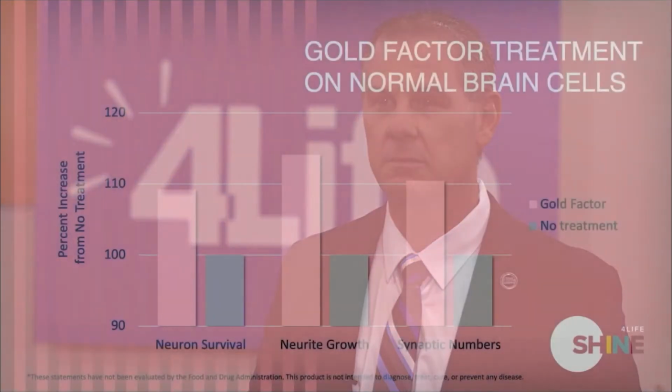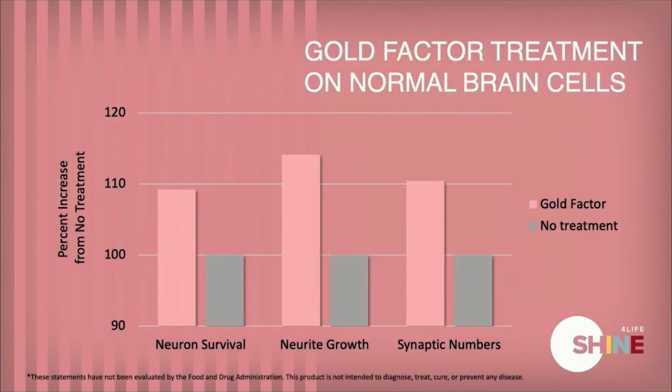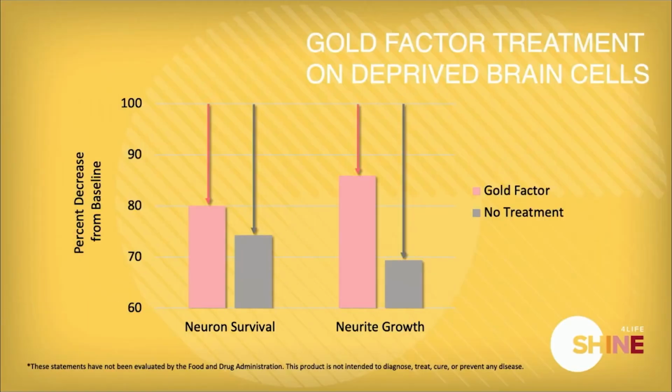As you can see from the chart, under the conditions of normal brain cell growth, there was a significant improvement across all measures of neuronal maintenance. That is demonstrated by an increase in the Gold Factor treatment compared to the no treatment group. Under the conditions of deprived brain cell growth, there was a significant improvement across 2 of the 3 indicators of neuronal maintenance. In the context of this experiment, when compared to no treatment, Gold Factor treatment reduced the negative effects of brain cells that were deprived of growth factors.